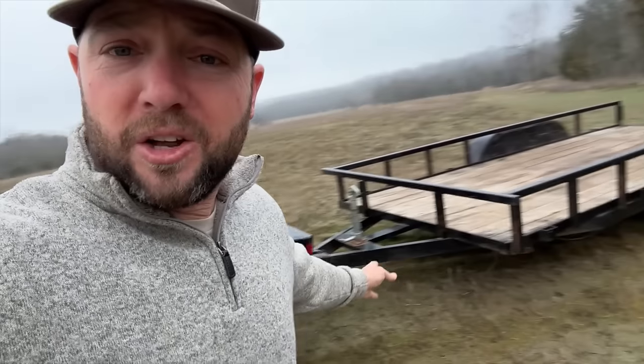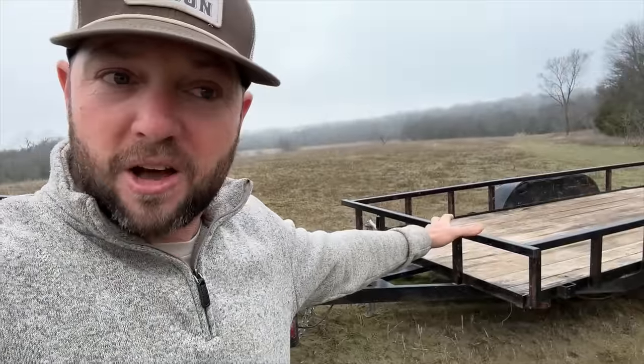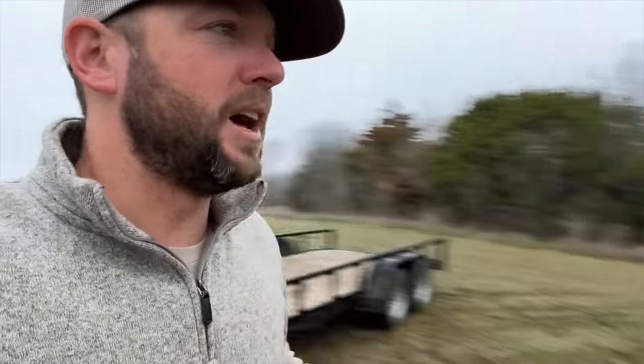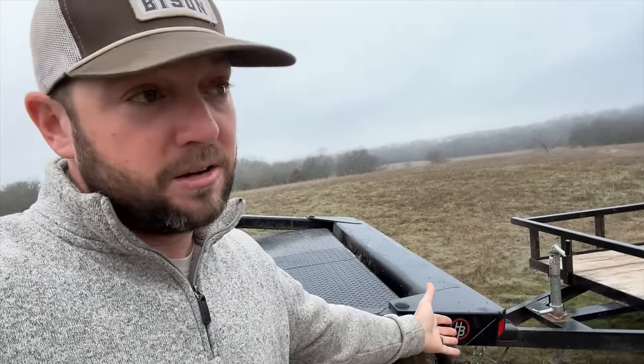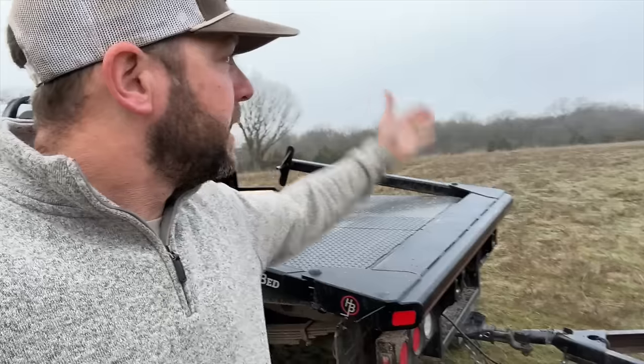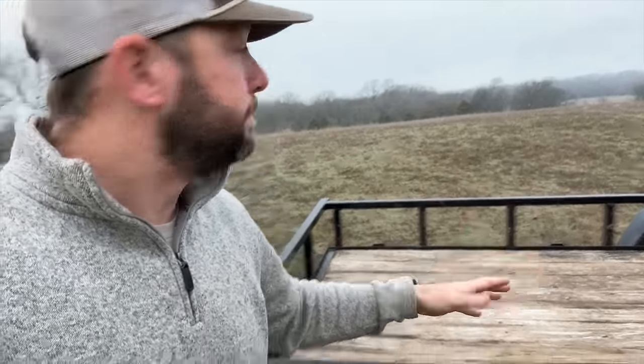So I'm going to unhook this trailer because I'm going to use the Hydrabed to set the bales on it. I've never done this before, but we're going to try it for sure. I've got the hay sitting right over here behind me, and I'm out of hay at the Ponderosa, so we got to get it over there. But we're going to load it on here. Of course, I've got to unhook the trailer, and then we'll start putting bales on it. Got to put the weight here first, because if I put it in the back, not good. Of course, you got to unhook the trailer, which is kind of a pain in the butt.